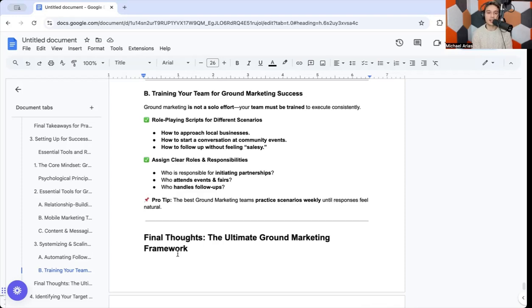And the second thing is assign clear roles and responsibilities. Who is responsible for ground marketing? Meaning they're responsible for initiating partnerships, attending events and fairs, handling follow-ups. Now, we do have some members who split this up. Someone is responsible for building partnerships, pipelines, referrals. Someone is responsible for accumulating events, attending events and fairs, and then someone separate is responsible for handling follow-ups. They're on the phones, doing all the follow-ups. There are people who do that.